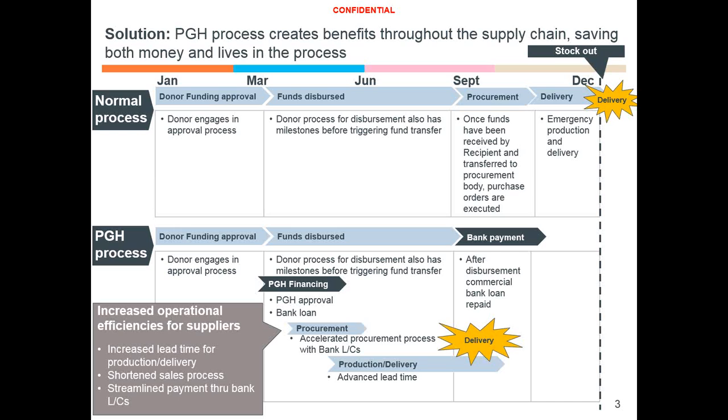PGH basically creates private-public partnerships by facilitating financing for donor pledges. So effectively making donor pledges bankable, grant recipients are able to start the procurement process sooner, at the time the grant is actually pledged, and then start the order and shipment process and the delivery of health commodities much earlier than it would be able to otherwise. Once the donor grant is dispersed, those funds are used to pay back the lender, and then any remainder that's left over in that grant goes back to the grant recipient.